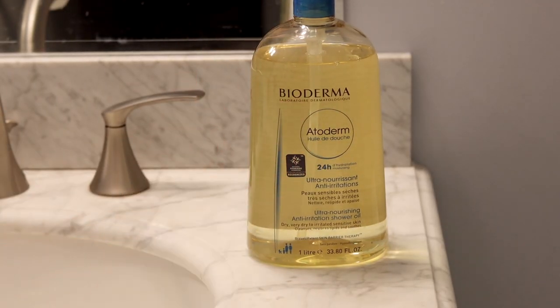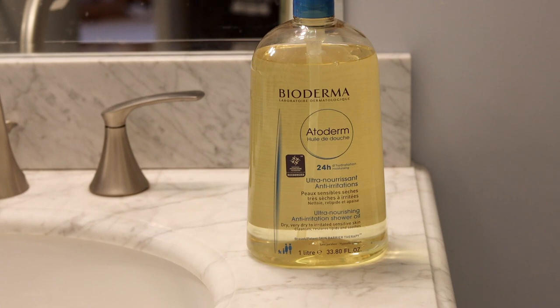In the shower, I use the Bioderma Atoderm Ultra Nourishing Anti-Irritation Shower Oil. And as you can see, it's a giant. These are the size of my head. They're so big. This is 33.8 ounces and this entire bottle retails for only $20. I love a shower oil because I have really dry skin and this has really helped transform my skin so that it's not flaky or tight after a shower.